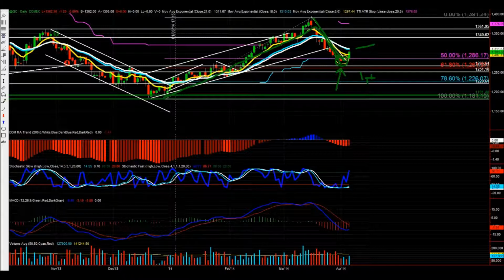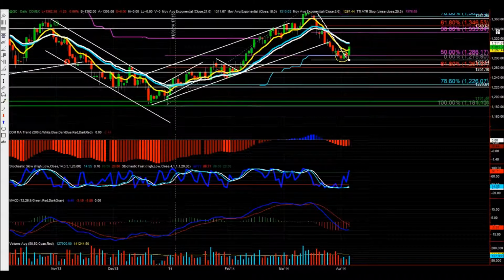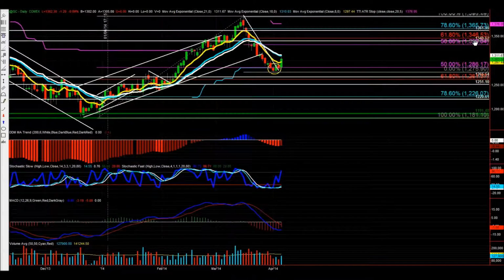So at this point in time, on the short term, what I'd be looking for is just a retracement of this last move here, which could bring us, if you smack dab it in the middle, into a support zone in there around 1340.